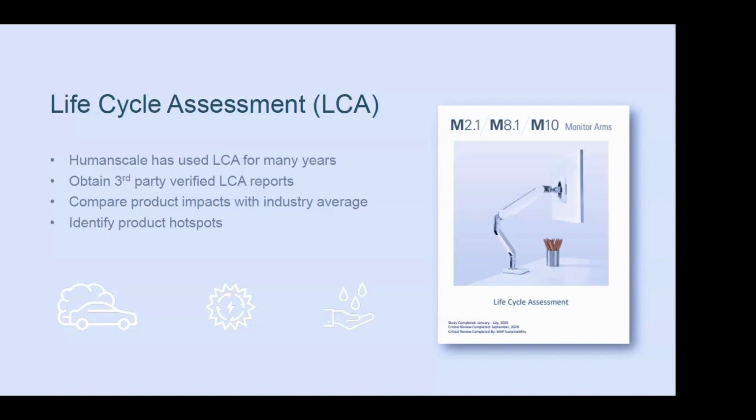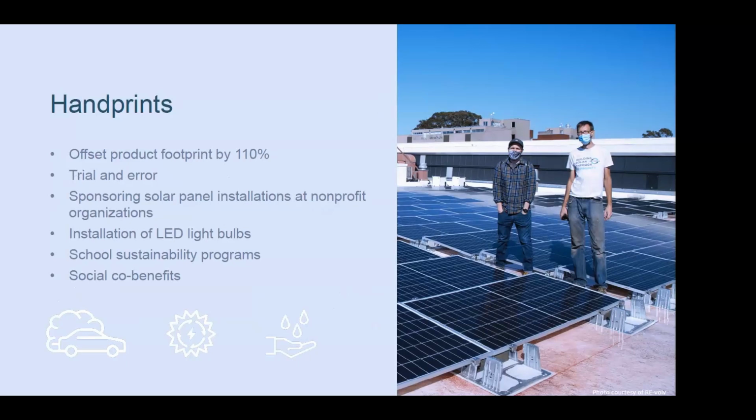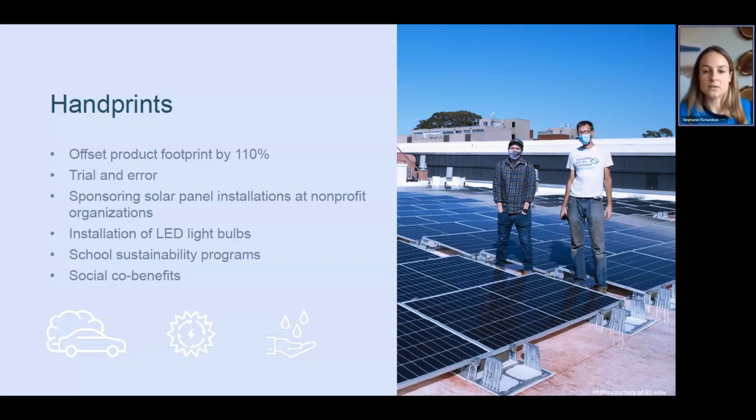So handprints are calculated the exact same way as footprints through LCA, and handprints are positive change relative to business as usual. And it's the way that Humanscale is able to claim that our products are net positive. So we go out and create handprints equal to 110% of our product's footprint in 3 main impact categories: carbon, energy, and water. And so each time those products are manufactured, we can say that they're having a 10% net positive benefit for those 3 impact categories.